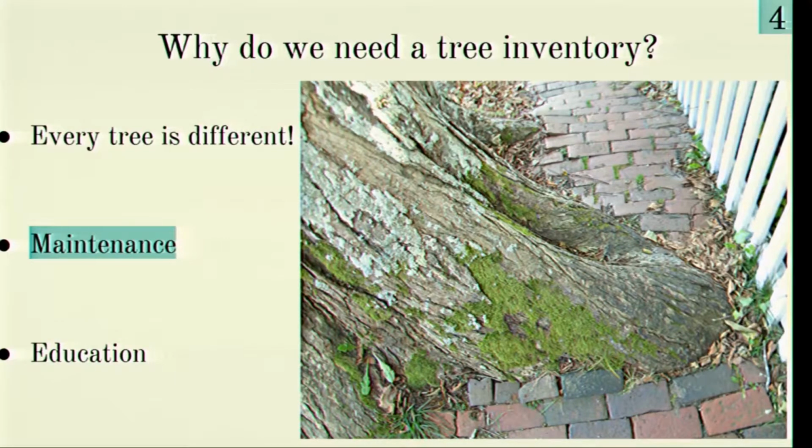You can keep track of how this is damaged. We can use this in a proper tree inventory. We can use this to help the Department of Public Works take care of the sidewalks and see which trees are impeding the most, which trees need limbs cut, etc.